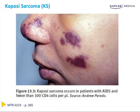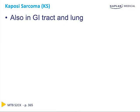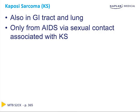So Kaposi's sarcoma will be these reddish purplish lesions in a person with HIV, and that's all you have to do as a diagnosis. Because it's also in the GI tract and the lung, and in HIV via sexual contact that's associated with Kaposi's sarcoma. And when it's in the GI tract, you see it on endoscopy, and it's its visual appearance.